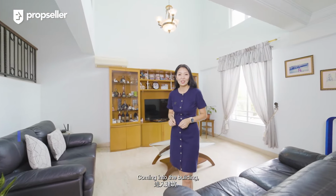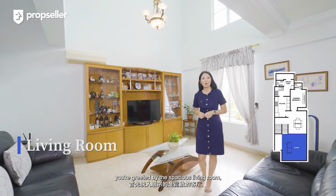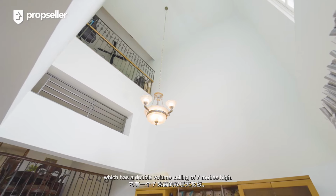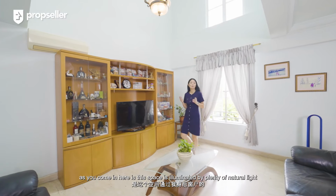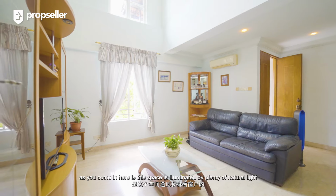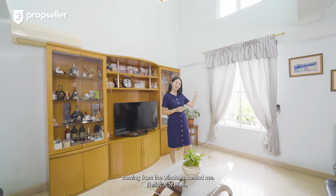Coming into the building, you are greeted by the spacious living room, which has a double volume ceiling of 7 meters high. Now, the first thing that you'll notice as you come in here is this space is illuminated by plenty of natural light coming from the windows behind me.